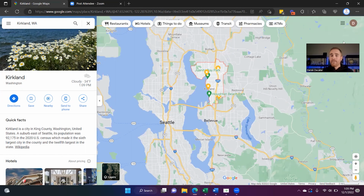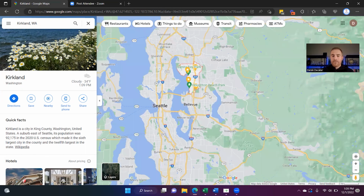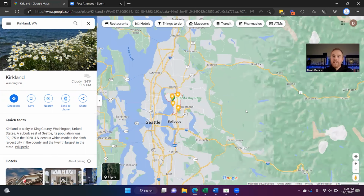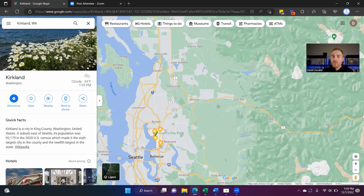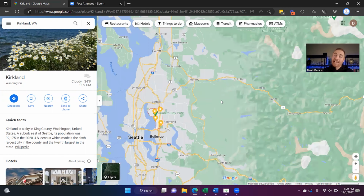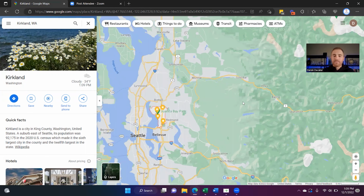If you are more the mountain type, you can get to... let me get out of here real quick. And I won't draw this one for you, I'll just show it with my mouse. But Snoqualmie Pass is over here, kind of on the bottom right. It's going to be a little bit of a drive from Kirkland from here, about an hour over to Snoqualmie Pass, but that'll be your closest. And if you wanted to go to Stevens Pass, you're looking at really like an hour and 20 minutes going up north and going on Highway 2.